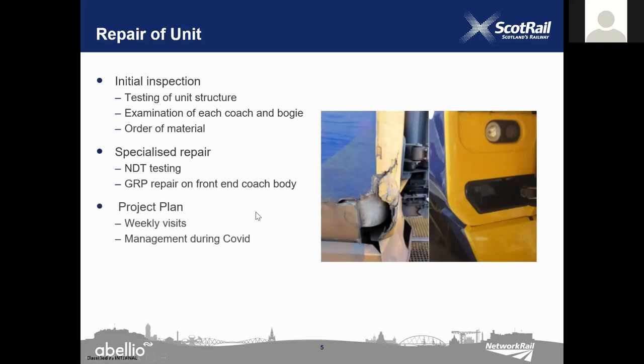The project itself involved weekly visits to Brodie's to monitor the progress of the repair and enjoy a Kilmarnock Kelly pie, of course, which was great. This in itself had its own challenges as COVID was at its peak and work still had to continue. Precautions were undertaken when visiting a depot, such as temperature checking, but this was a demanding time, both adapting to COVID and my first repair, but I gained many, many skills from this experience.